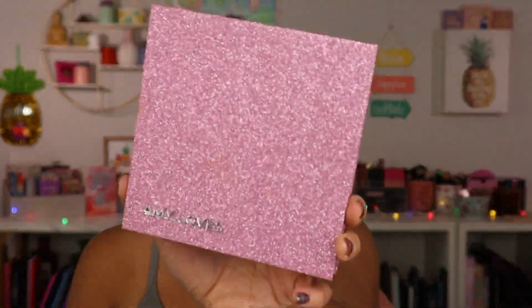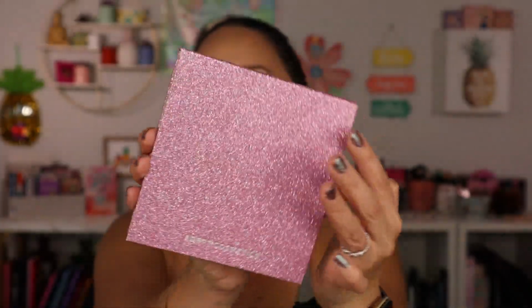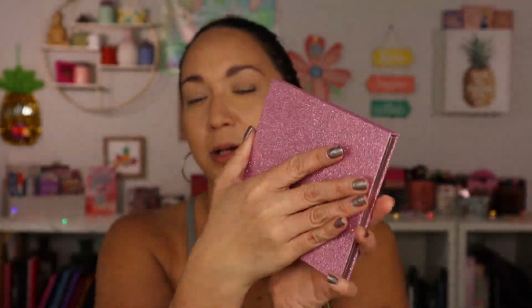But first of all, let's get into the palette, which is called the Amy Loves Blush palette. I did say highlighter blush palette, which I think there are two highlighters in here, but here's the packaging. Very sparkly, very girly-esque, but she comes off as a girly girl. I can see why she went with sparkly pink, and it just says Amy Loves. And then inside there is a big mirror, and then here are the shades.